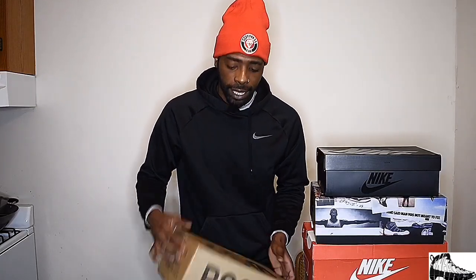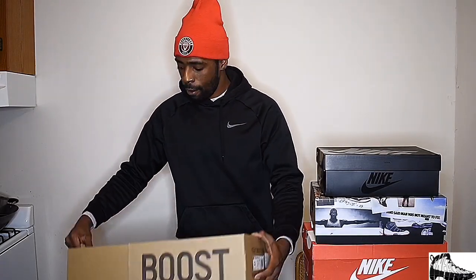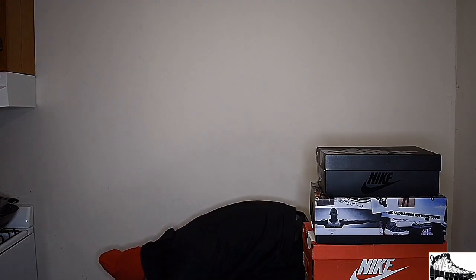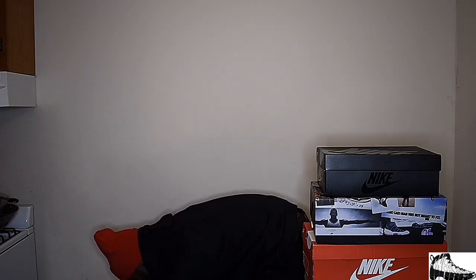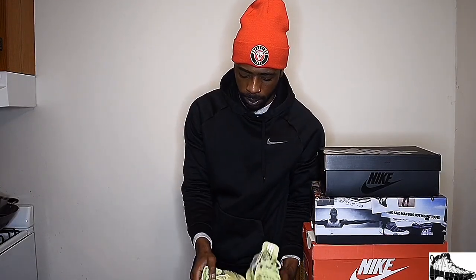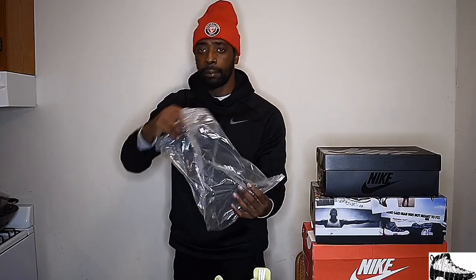Moving on. These are a grail for me. I'm so glad that they restocked these and that these were able to be released because I needed these in my collection. And sorry for the table screeching. I'm just noticing it. I'm going to stop moving the table as much. But these are the Frozen Yellow. Now, I keep them in my Ziploc because the paper done ripped, so I tied them in the Ziploc.